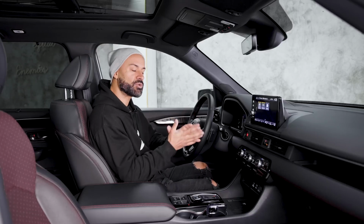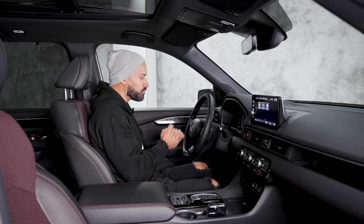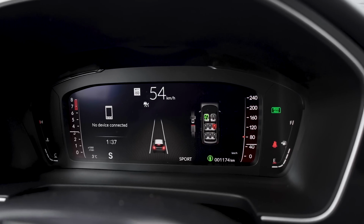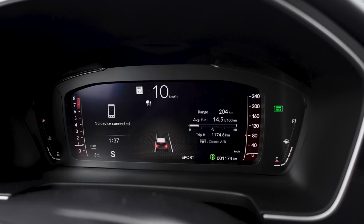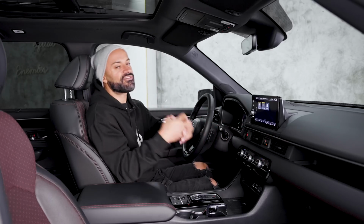Now moving throughout the dash, we have an all new heads-up display that's clear. It tells me the speed I'm driving, the speed limit on the outside road that I'm driving on. And then moving down, I have this nice large driver display that has excellent clarity, and the contrast is excellent. On the left side, I have the RPM gauge. On the right side, I have the speed, and everything in the middle is just a lot of data for my eyes to see.